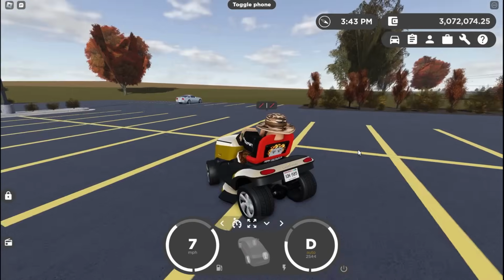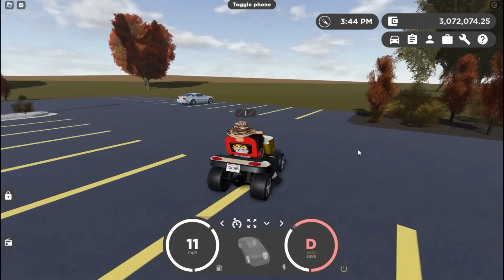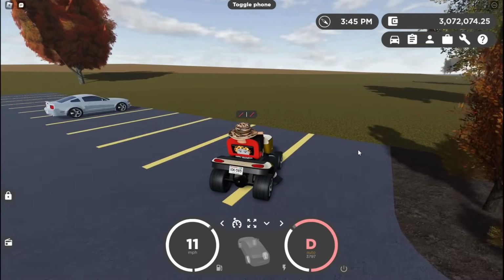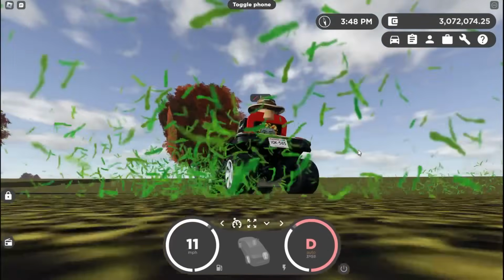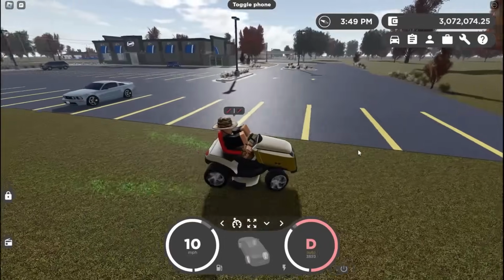This is what I use to mow my grass. Yeah, it actually works. I don't know if you guys knew this, but if you got a Lawn King, you can actually mow grass. If you hit, I think it's G. It's G. Yeah, if you hit G, turns the blades on. You can actually start mowing. It's pretty cool. Got that.